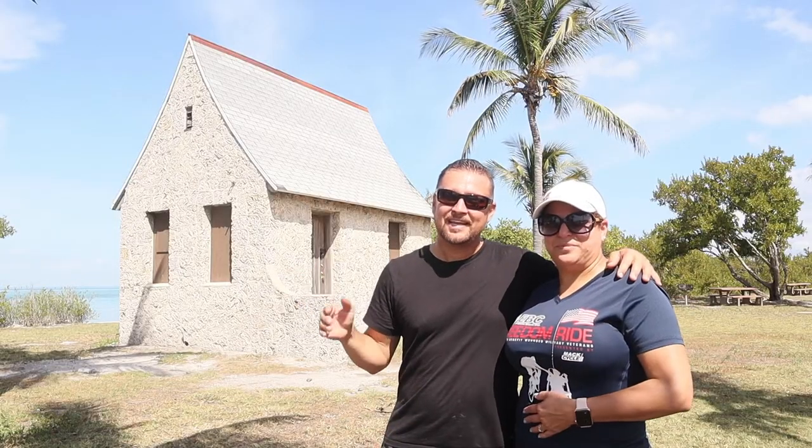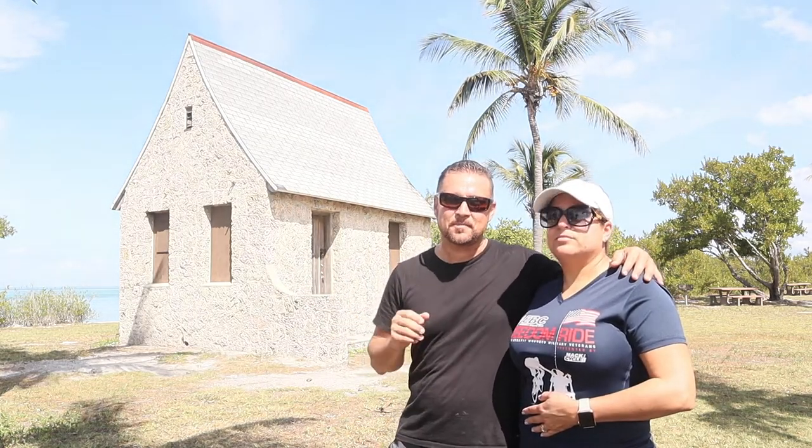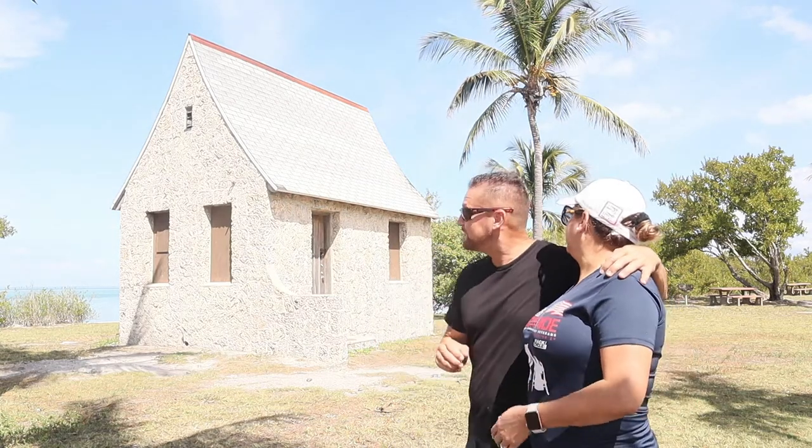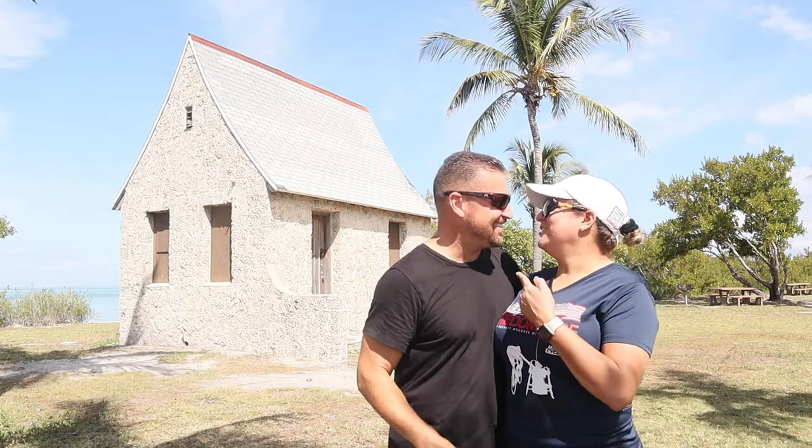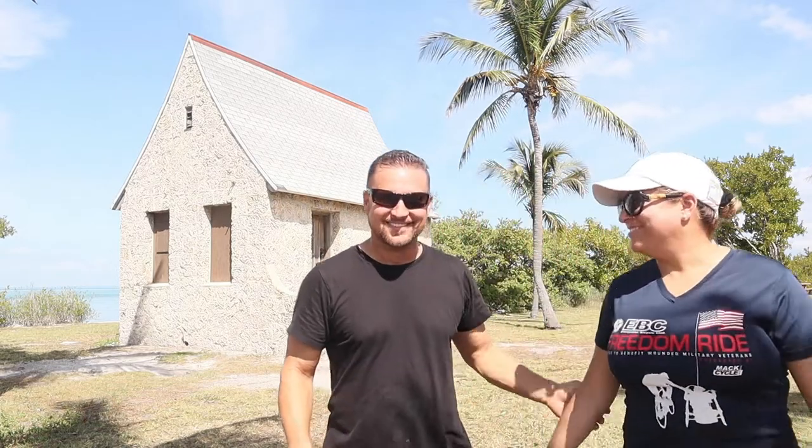So this chapel is not the one where we got married, but it is one of the few left original standing structures here at Boca Chita. I think we should get remarried. In this chapel? Yeah. I don't think it'll count. It'll count.